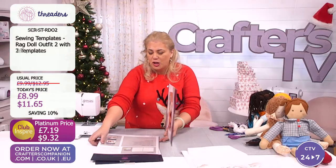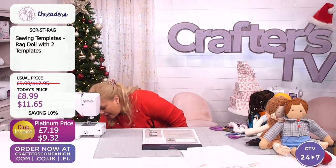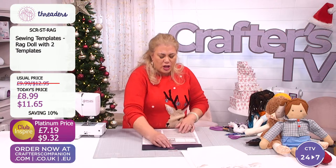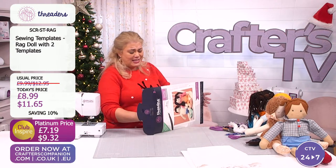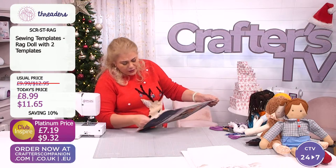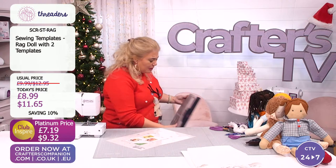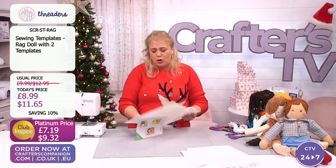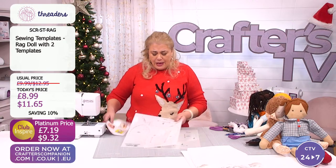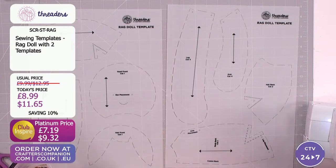Now, what I'm going to show you is how to use the templates, because they follow the same kind of format as those other templates that we've had on the show, in that they are these kind of large plastic templates. They have overlapping patterns on them, overlapping shapes on them, and they'll come with a little booklet as well. So if I show you what you're going to get in the actual doll, you can see here, it's very simple. They're very easy to lay out, but they're much bigger than the animal template. So this is a leg.